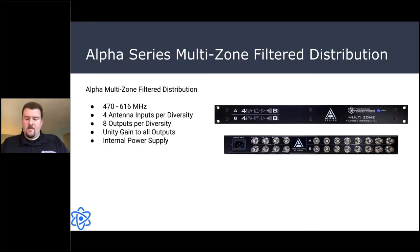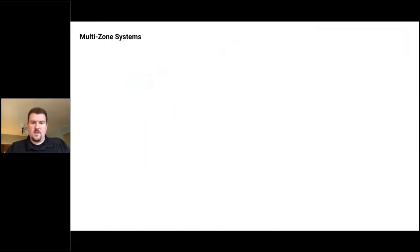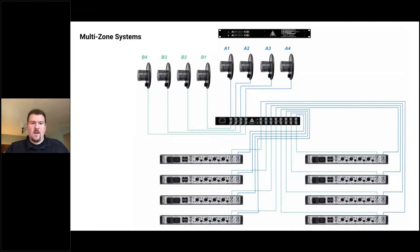But this will give you 4 zones of receive. And there's a lovely diagram of how that works. So you've just got your 8 antennas out there and your 4 zones, and you can feed a lot of receivers with it. And this is pretty common.